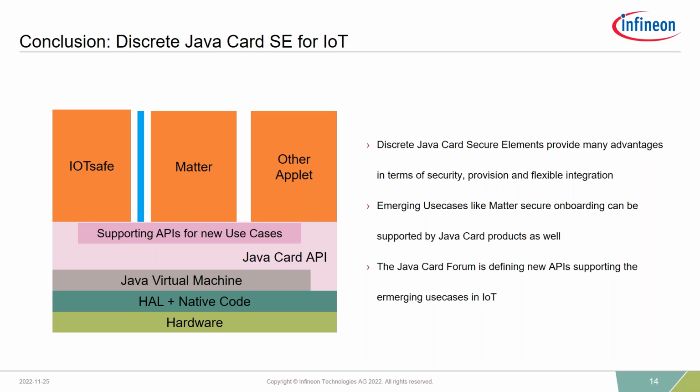Then also we see some emerging use cases requiring new cryptography, also requiring new support levels from the Java Card. Yeah, new APIs need to be defined. I think with the Java Card 3.1 release, absolutely going in the right direction here, supporting IoT use cases very well. But also, of course, some new APIs need to be defined, and here the Java Card Forum is very agile. Here I see them very agile to try to bring this forward, so that we also get this cryptography supported by Java Card required for Matter.